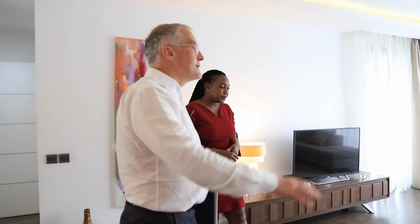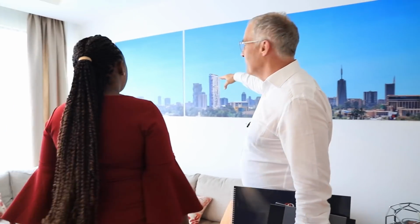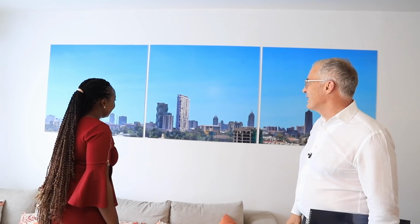Comfortable. So as you can see here, I'll just show you on this. This is the height of the building. You can see how high it is. Oh my goodness, it's unbelievably high. This is the building right next to it. This is where the swimming pool would be. The swimming pool is roughly that same height.